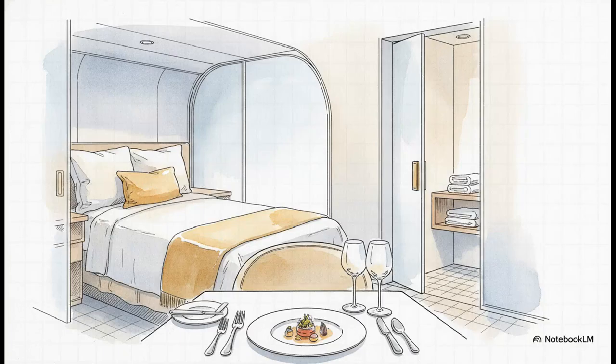Now, for those seeking a premium experience to reset before their next flight, the airport is home to Oman Air's flagship first and business class lounges. These aren't just your average waiting rooms, they are globally praised facilities offering incredible hospitality. You can enjoy fine dining, actually take a real nap in private sleeping quarters, or freshen up in luxurious spa shower facilities. It's basically an oasis of calm.